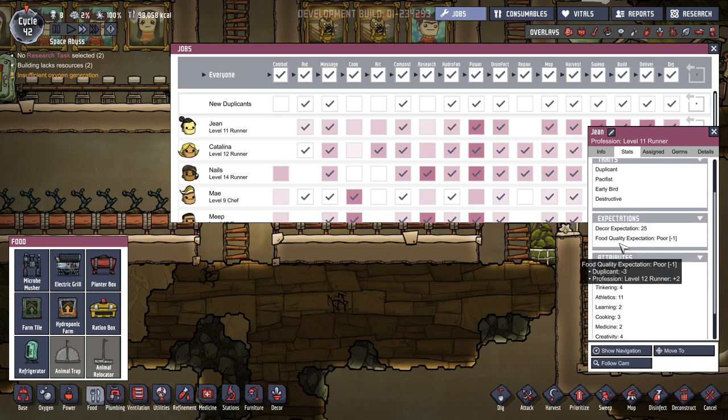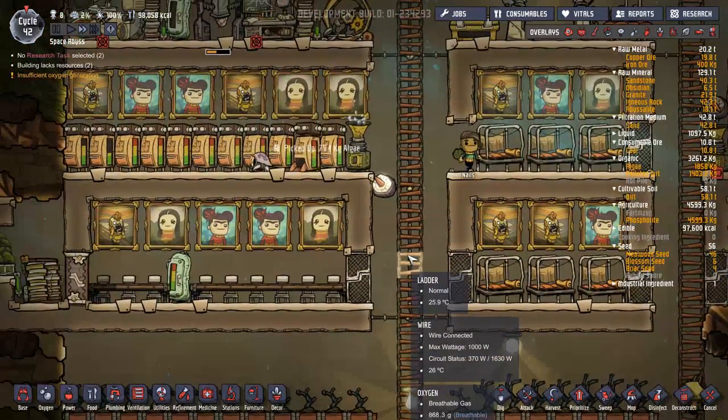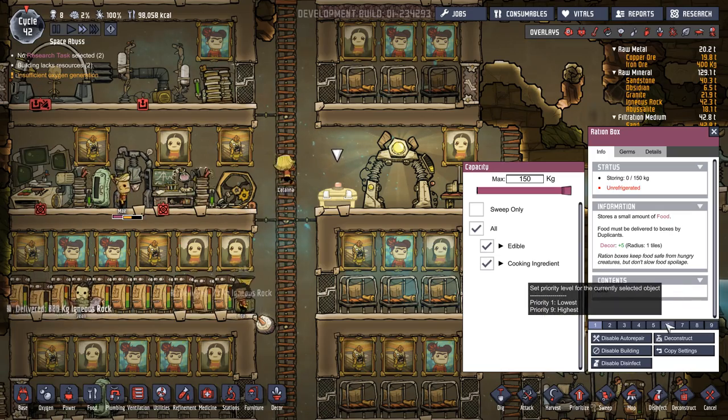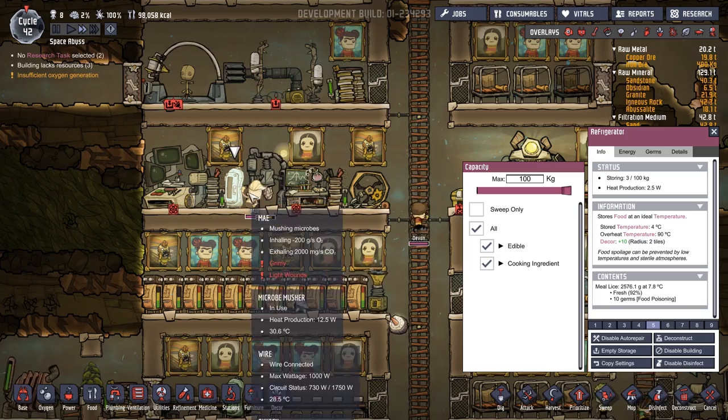Stats. That's what I want to look at. She's good at digging. She hasn't got a proclivity not to dig. No, she can dig. And she gets plus 10 digging from the suit as well. That is going to be deconstructed. We don't want that. Oh, there we go. Food. Excellent.